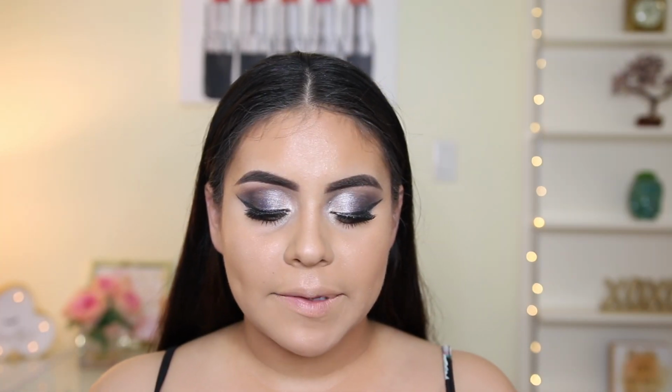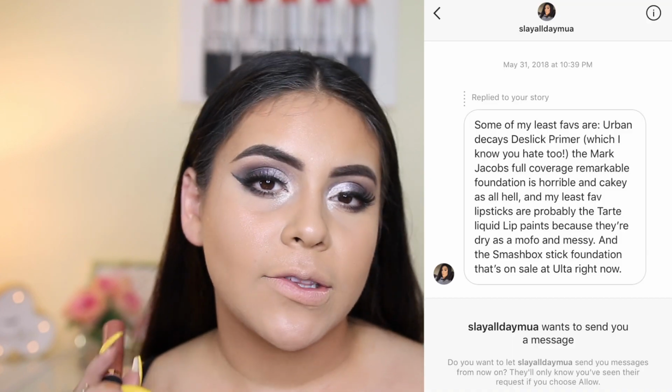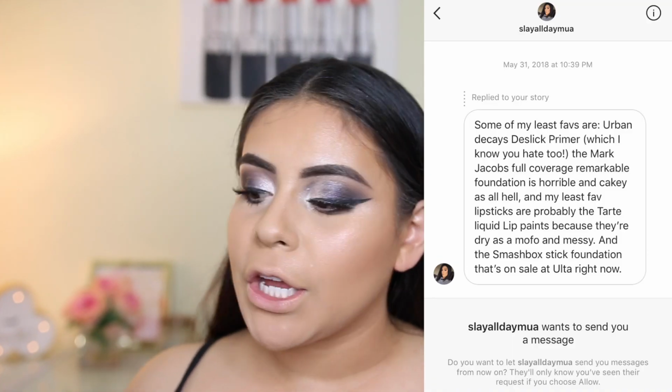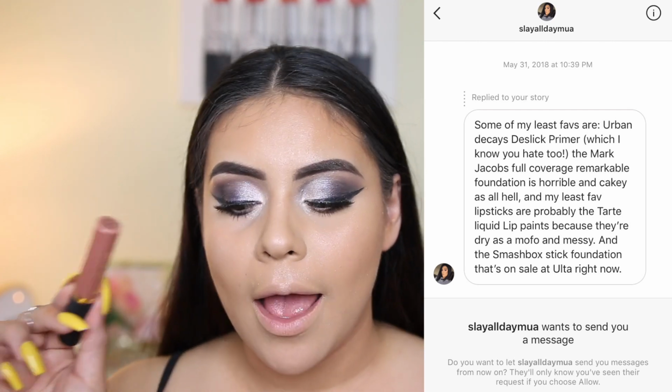And for lips, so apparently the Tarte lip paints are super dry. I've never tried this color. I got the mini size before when it was like a birthday gift. It was in the shade Birthday Suit, and I didn't mind the color. I thought it was really good. It felt really good, but I haven't tried it in a little while, so I figured I would give this a try.